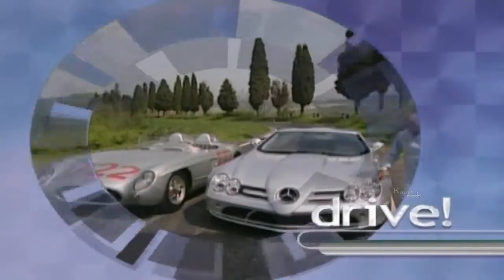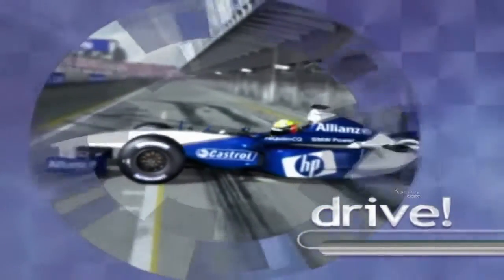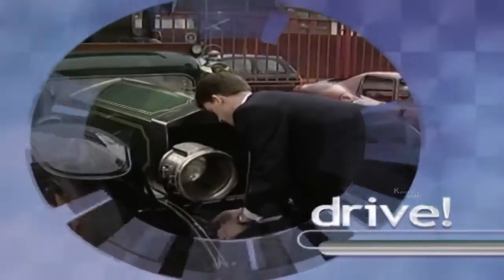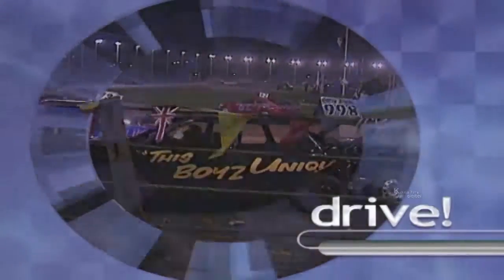In this week's drive, we follow a supercar on the road to launch, build a virtual Formula One car, start up a living legend, and terminate some less than legendary wrecks. All this and more in this week's Drive.